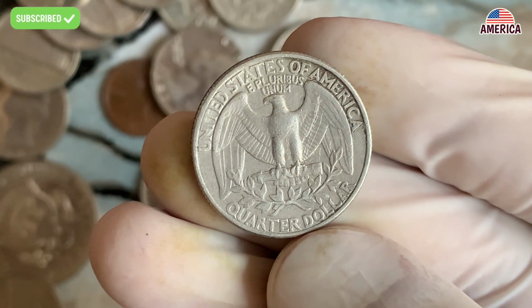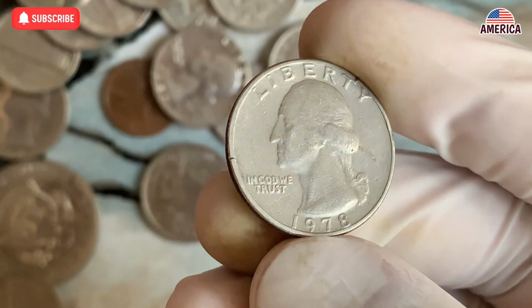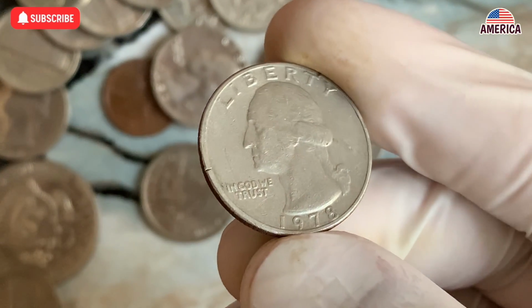Perhaps the rarest category involves clipped planchets, stray blanks from feeder traps cut by circular presses before ever reaching the die.